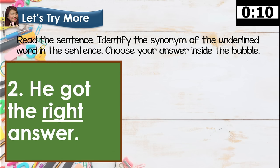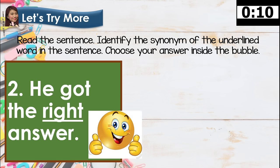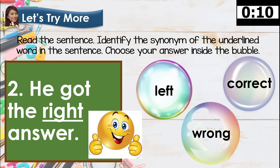Number 2. He got the right answer. Wow, this one is so easy. What do you think is the meaning of right? Is it left, wrong, or correct? Type now your answer.